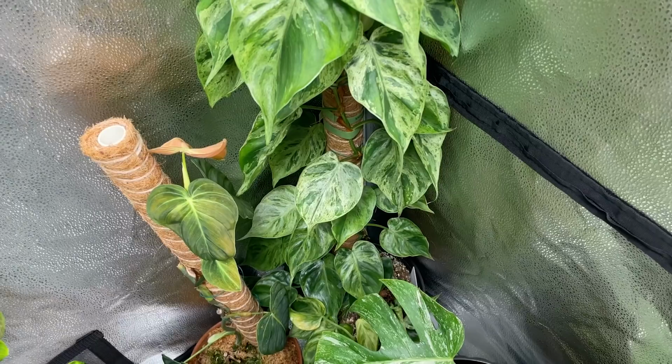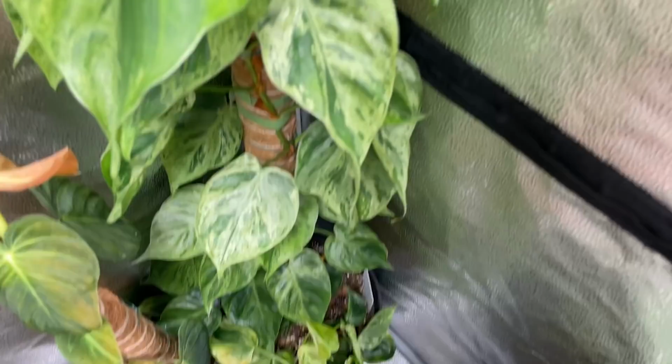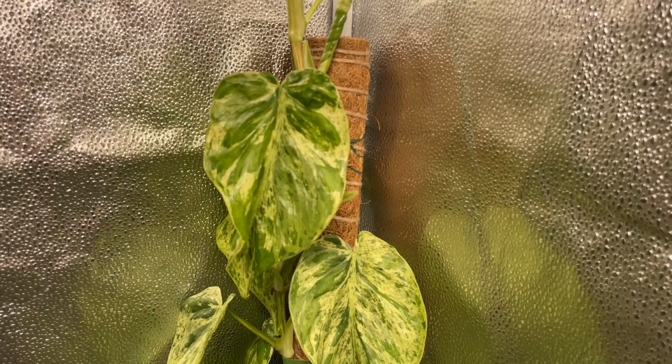I repotted it in this big pot down here, and it's just done all that in the moss bowl. I just thought it was really, really cool looking. So that's something cool.